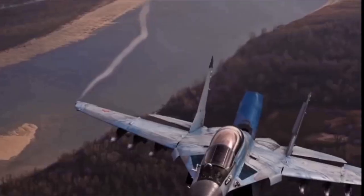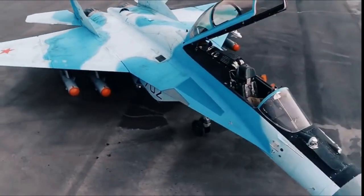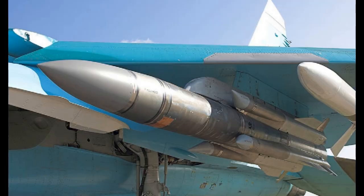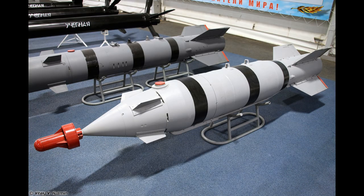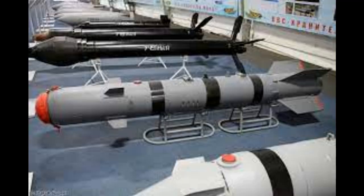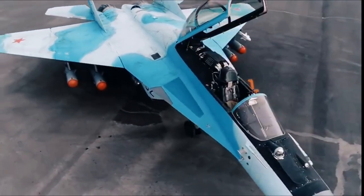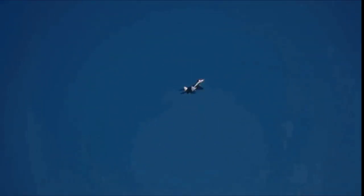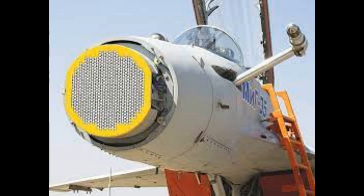For weapons, the Fulcrum F can be fitted with a range of rockets, air-to-air missiles, air-to-surface missiles, and guided and unguided bombs. This includes the KH-31 anti-ship missile, KH-31 anti-radar missile, KH-29 missiles, the KAB-500KR guided bombs, KAB-500 laser-guided bombs, and KH-29 air-to-surface missile. Nine hardpoints allow it to carry such a wide variety of ordnance. The MiG-35's armament is rounded out by a GSh 30mm cannon. Additionally, the Fulcrum features vastly improved avionics, including the Zhuk-AM AESA radar. It is able to detect multiple targets and is resistant to electronic countermeasures.